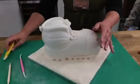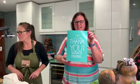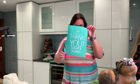There you go. I can't remember what I need. Oh, yeah. Isn't that nice? Customers send you a nice card like that. Look, sugar and crumbs. Makes it worth it.